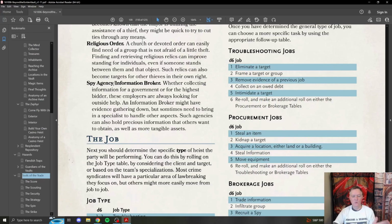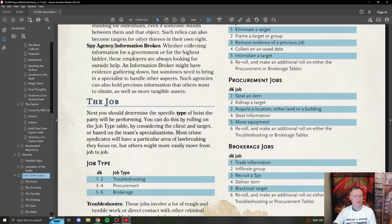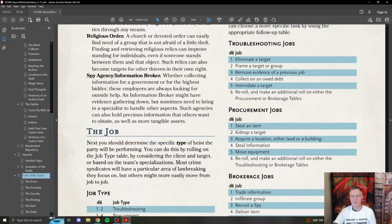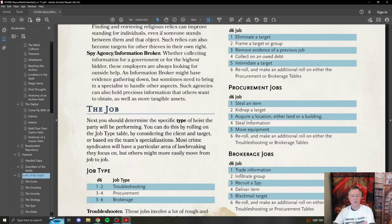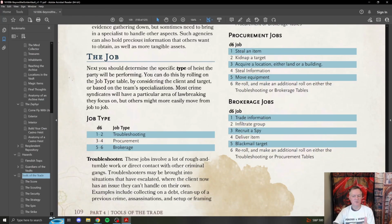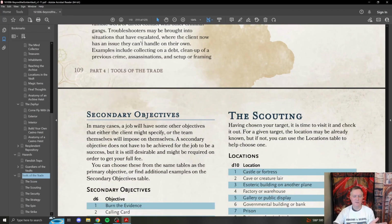Next, you want to decide what kind of type, right? So are you troubleshooting? Are you procuring something? Are you trying to broker something from somebody else? And here's some specific things. Troubleshooting: eliminate a target. So there could be combat, who knows? There could be a framing of a target. Procurement: steal, kidnap, steal information, move equipment. Brokerage: trade stuff, infiltrate a group, spy, recruit a spy, deliver an item. Lots of really cool stuff. This is great. This is going to help you build your own heists if you really want to.